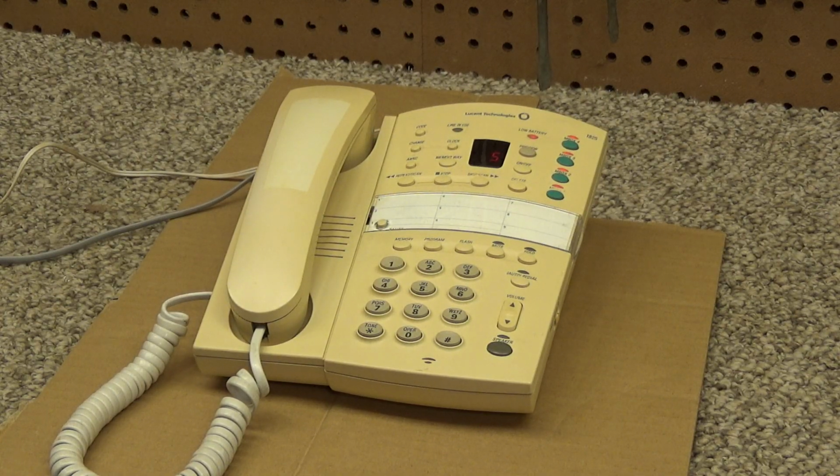But anyways, cool telephone, really cool ringer. It's worth using just for that ringer alone.